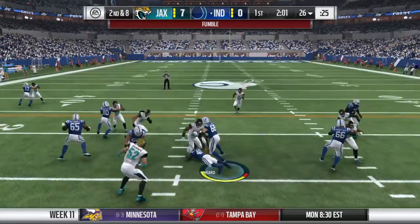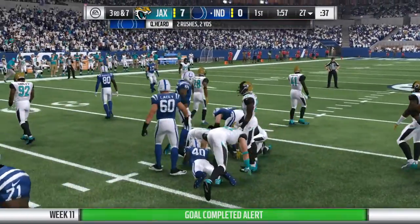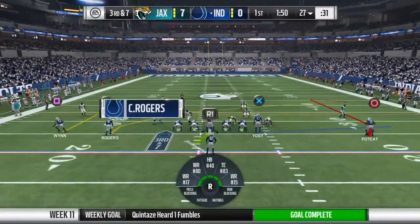Now a handoff here to his running back. And he lost the football. But fortunately, he's able to recover his own fumble, or that could have been trouble. So a fumble on 2nd down. They're able to maintain possession, brings up 3rd.